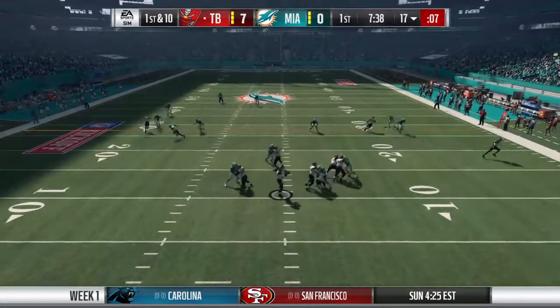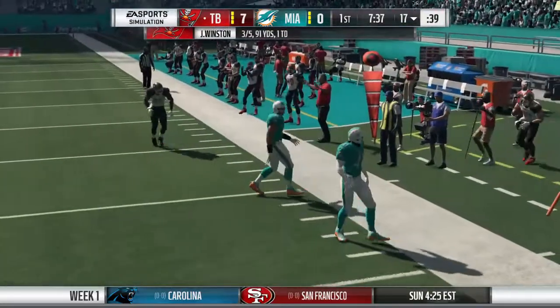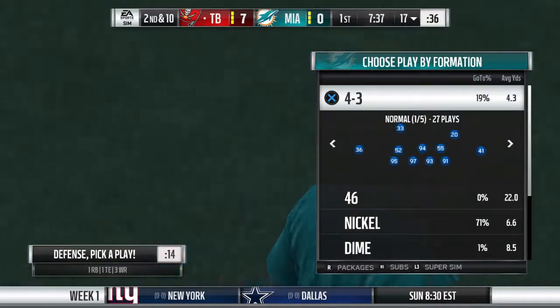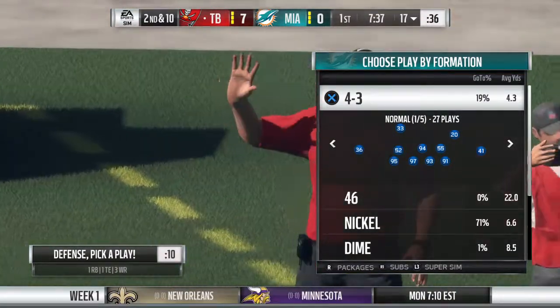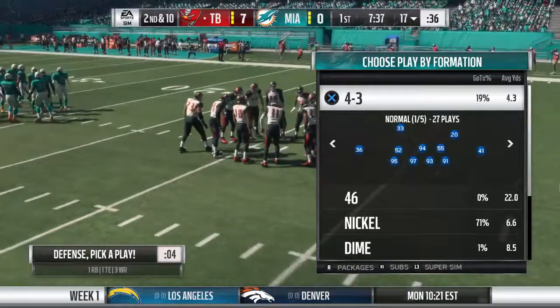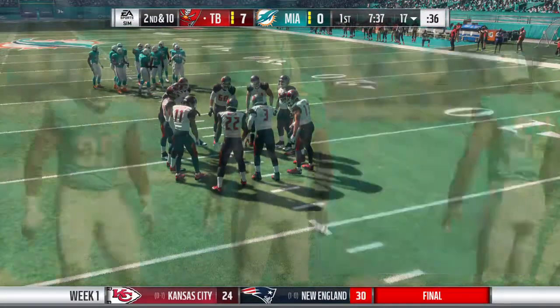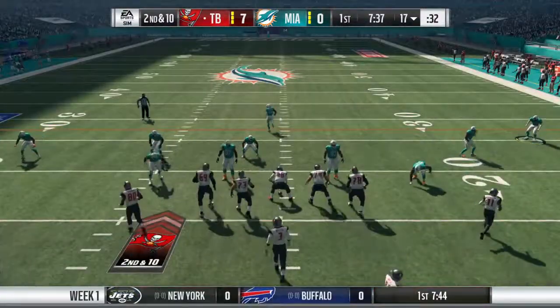On 1st and 10, Winston. And that is caught on the right sideline, but out of bounds, says the line judge. The throw took him a little too far. It's 2nd down. Sometimes the coverage is so good, no matter what you're doing on offense, you just can't shake anyone free. They try their best to find someone open, but they took away every passing alley, every angle, and shut the play down. Offense looking to avoid a 3rd and long. It's 2nd and 10.